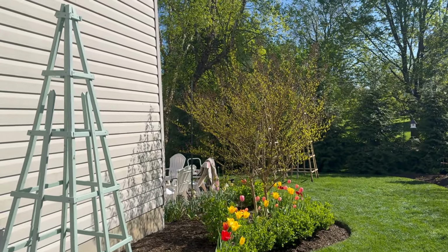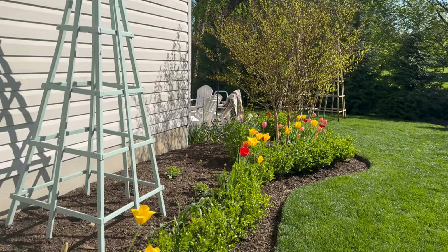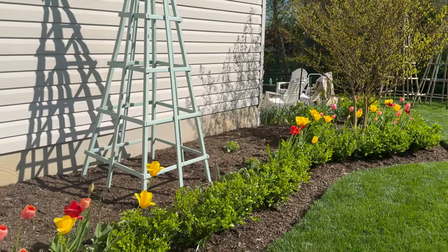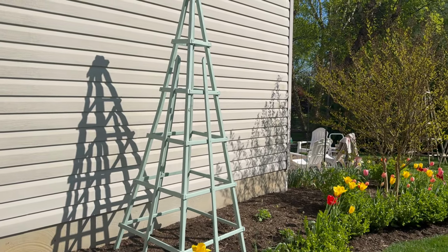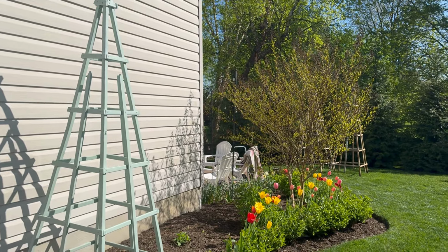And when I get this space filled out with all kinds of zinnias and sunflowers and salvia, all the things billowing out from in this little garden area, I think that it's just gonna look really good. So I'm really, really happy with it. I love it a lot.